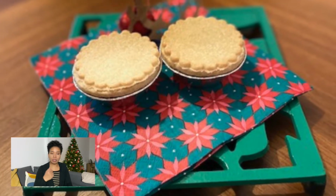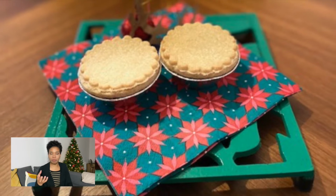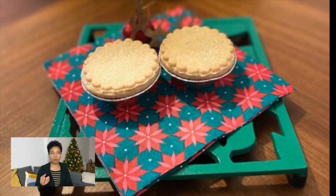Personally, again, it's this kind of dried fruit item that's not really my favorite type of dessert. I'll have one or two during the Christmas season just to get me feeling festive and in the spirit of things. It's nice to have with a coffee or a cup of tea or maybe some mulled wine or something like that.